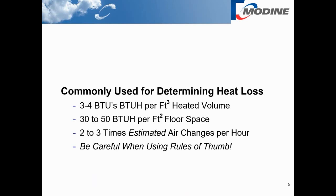The important thing is if you've got a large building and you don't have a lot of heat loss, and you're going to run into that, you've got to look at air changes. 2 to 3 air changes is something you want to look at. That's how much air movement is in the room, because if you don't have that air movement, the heat's not going to go anywhere. It's just going to sit there. So you need some air changes.